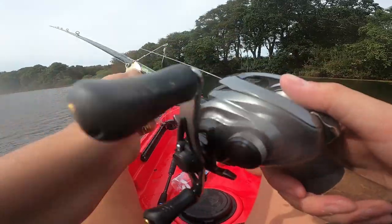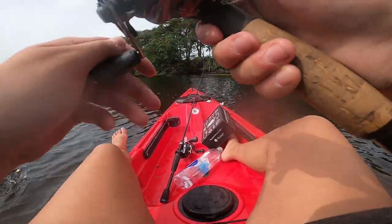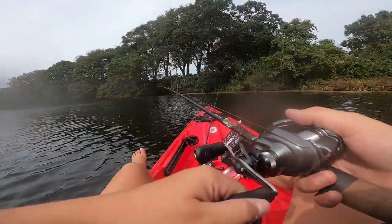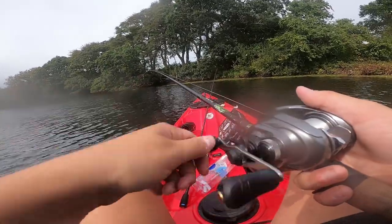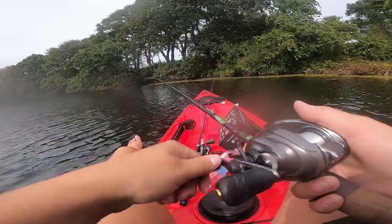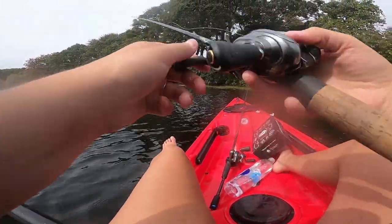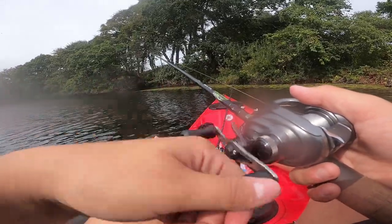Alright, folks, let's get this started off. I'm gonna start with the spinnerbait, no trailer hook, no sort of trailer, nothing, just a plain old spinnerbait. See how this is gonna work. The wind is not really too bad right now, but there is wind, so I really think that's going to come into play right now with our moving baits.